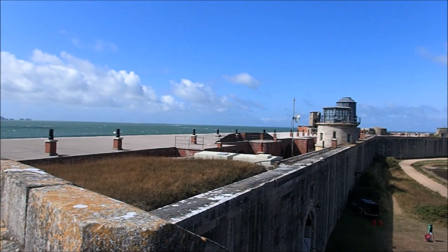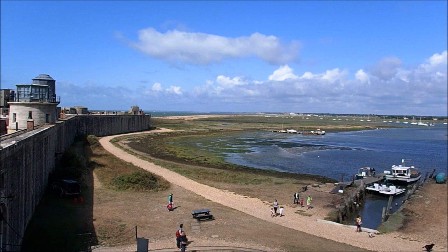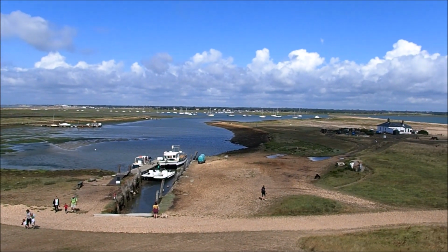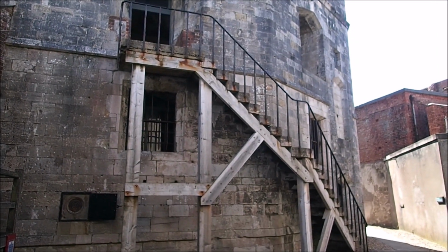Well, it's certainly a very splendid view from up here. Gorgeous day as well. They said it was going to be cloudy today, but actually not too bad at the moment. Alright, let's have a look up there next.